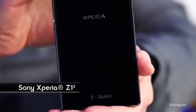Okay, and is the Z1S just a US territory version of the Z1, or have other improvements been made? First off, when we think about what's different, you have more memory. You have double the memory of what you have in the global product. So the Xperia Z1 has 16 gig. For T-Mobile customers, we up that to 32 gig. And you guys also still have expandable memory on that as well?